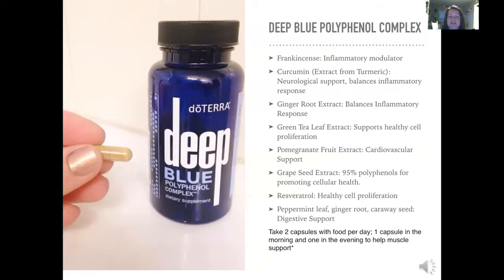So it has frankincense, which is the inflammatory modulator, curcumin. This is an extract of turmeric. It's for neurological support and balances, again, inflammatory response. Ginger root extract, again, inflammatory response. Green tea leaf extract, that's healthy cell proliferation. Pomegranate fruit extract, cardiovascular support. Grape seed extract, it's 95% polyphenols for, again, promoting cellular health and natural inflammatory responses in the cells. So as you can see, it has a lot of anti-inflammatory, and when it helps with inflammation, it helps with pain. So I love Deep Blue Polyphenol Complex.